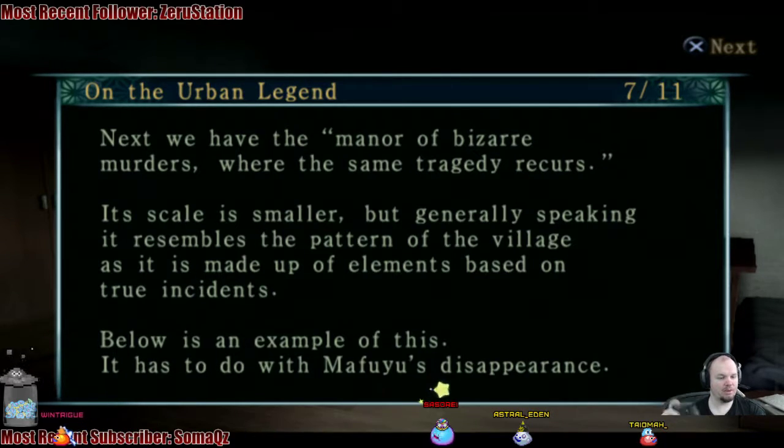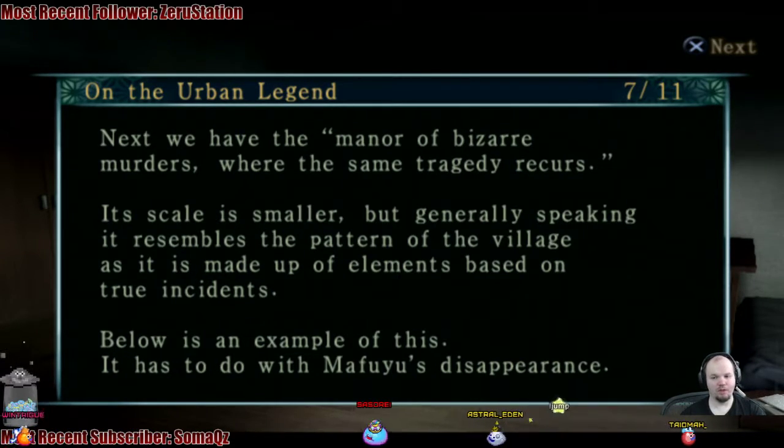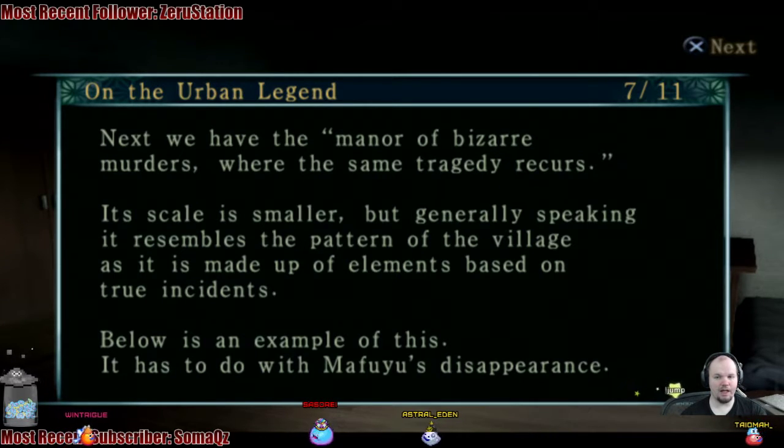Mafuyu was the dude that disappeared in the first game. So the village they're referencing is the second game, and now they're talking about the first game, right? Am I wrong?